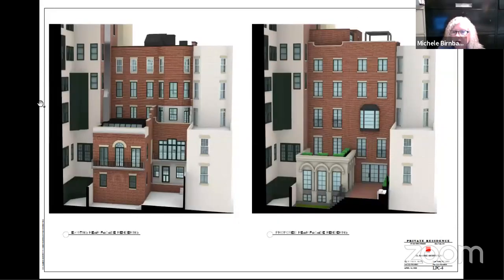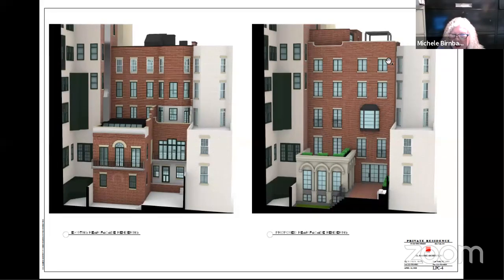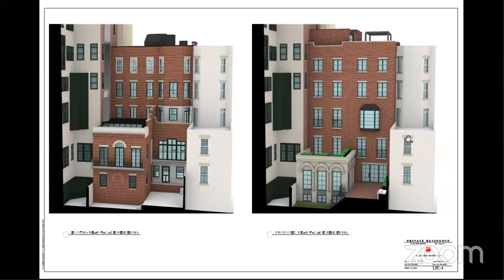Yeah, right here. So can you describe that to me? What is that, iron or what is that? Where, on the roof? On the proposed rear facade, that window at the third floor. Yeah, your marker's on it right now. Okay. That's a copper clad bay window, which is prevalent in the backs of a lot of historic buildings in the Upper East Side Historic District.